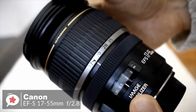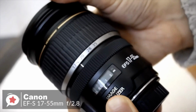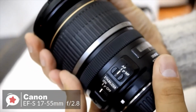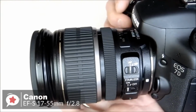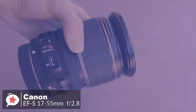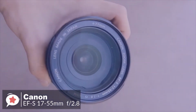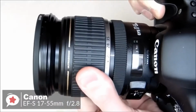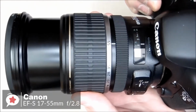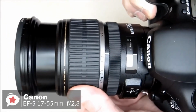Design-wise, the Canon EF-S 17-55mm lens is big and heavy, but it doesn't feel unbalanced, even on the smallest of Canon's SLRs, tipping the scales at 645 grams. The lens feels solid in your hand. The focusing ring is fairly narrow, but has a rigid rubberized grip band that assists with the operation. There's also a useful distance scale on the lens barrel in feet and meters.